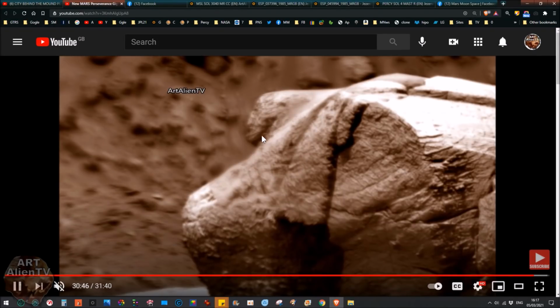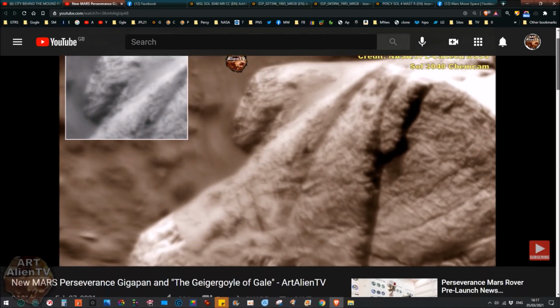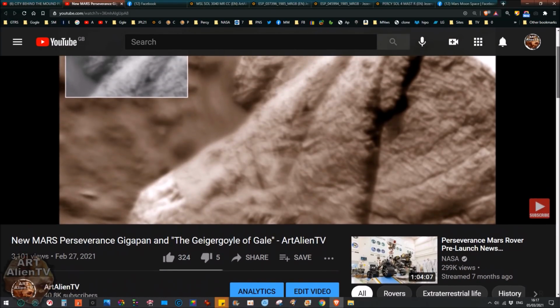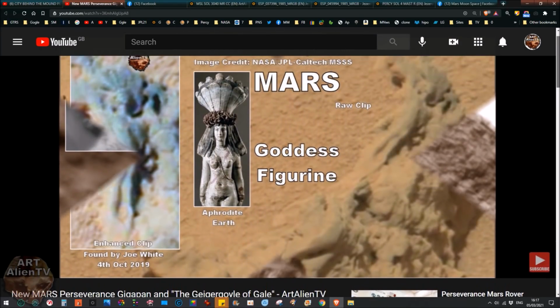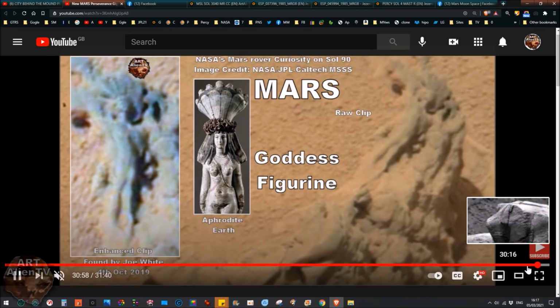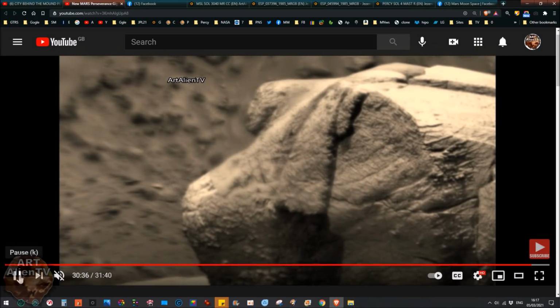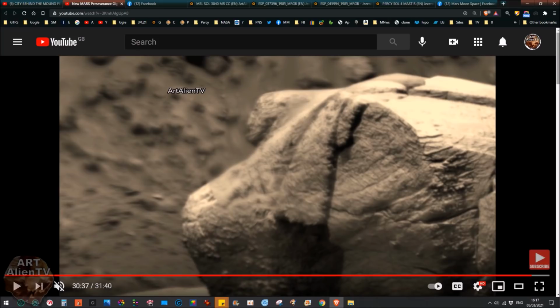And there it is. This is what I call the Geiger Coil. The video is called New Mars Perseverance Gigapan and the Geiger Coil of Gale. Bit of a mouthful. The Geiger Coil, basically because it very much looks like the sort of artwork that H.R. Geiger used to do years ago. And there we are, so that was that. So let's crack on with it.